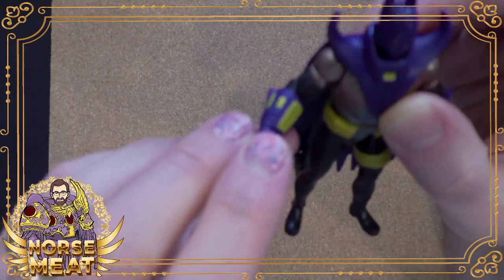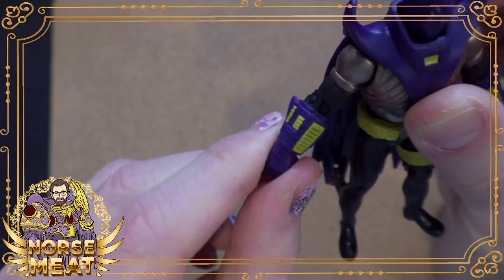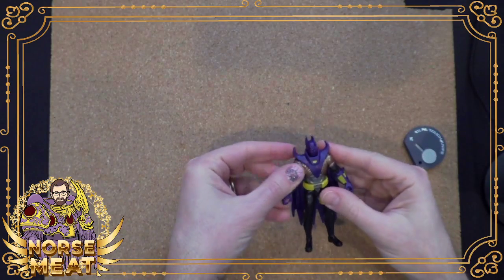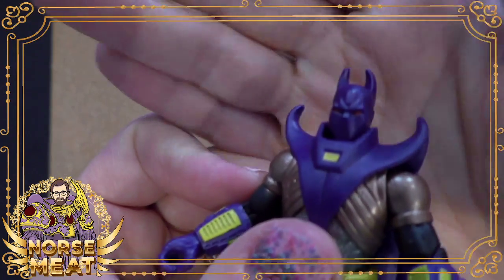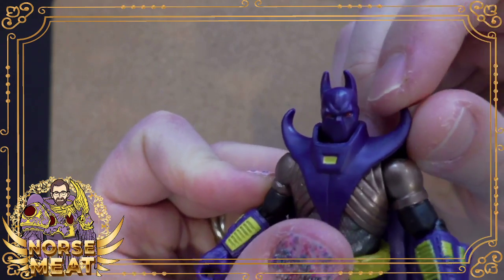He's got these more high tech gauntlets, I guess you'd call them. There is wrist articulation, which is nice. But he doesn't come with any weapons, no accessories, just the Batman. Obviously, that neck articulation is going to be quite limited by the big old collar piece.